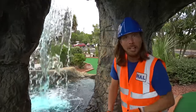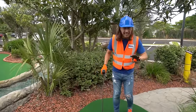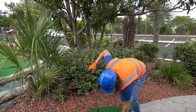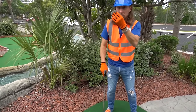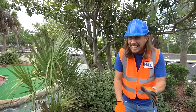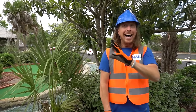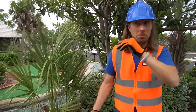Luckily, we got our helmet on. Come on. Playing mini golf. It's so much fun. Still got some waterfall on me. The object of the game is to get your ball into the hole in the least amount of swings as possible. Like one swing. That's why I call it a hole in one.